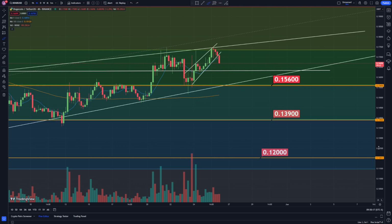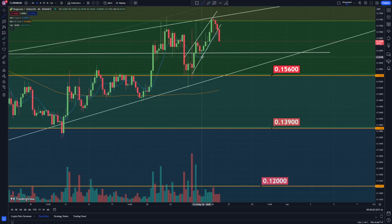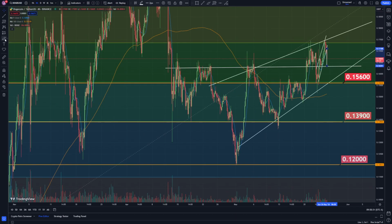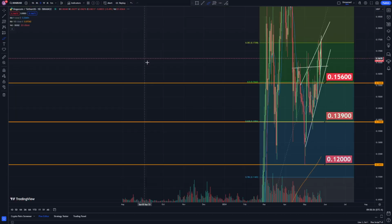The next place that I'm looking at, we could target from the top to the bottom of this channel, but I think I'm more targeting that Fibonacci retracement. If we target from the top to the bottom of the channel, we're looking at a target of approximately 0.16351, and it actually lines up perfectly with this resistance level right here that I was looking at on the daily time frame.